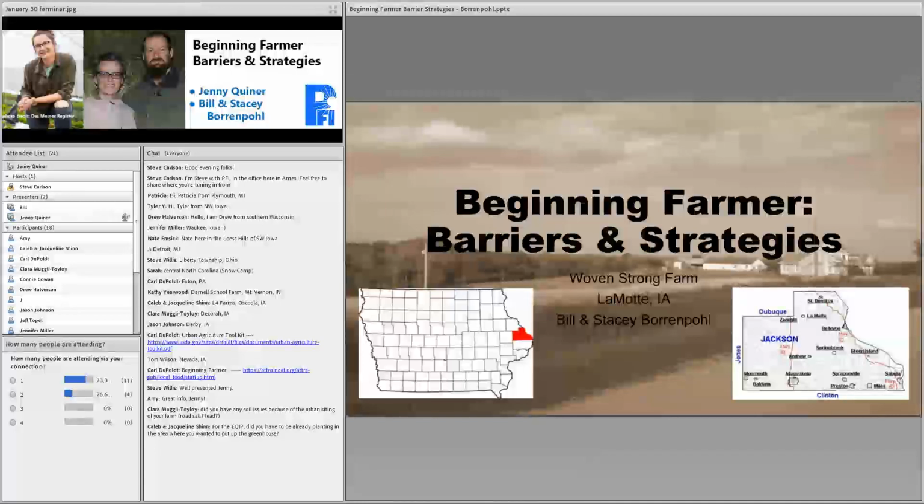Okay, so Caleb, for the equip, did you have to be already planting in? Yes, yes. And that's key. I actually didn't know that starting off, but wherever you're going to build your high tunnel, it has to be considered cropland. So we had to grow something there for a season before we could put the actual high tunnel there. It could be a cover crop. You could put a row of radishes. It doesn't have to be this big elaborate crop, but you just have to grow something there before you can put the high tunnel in that place.